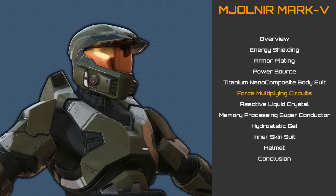We are now through the armoured sections of the suit, so we can get a closer look at some of the more interesting components of Mjolnir. Many of these components occupy a common area or layer of the suit as a whole, so we will address each component as we come across them.